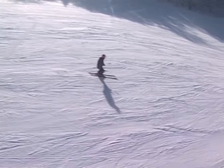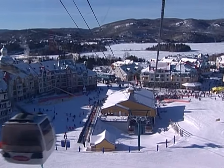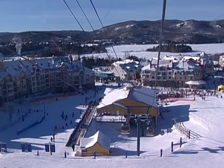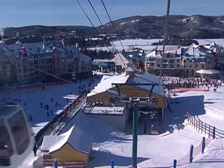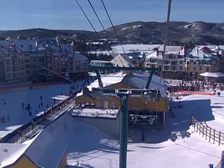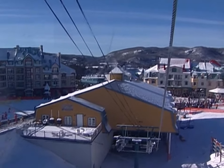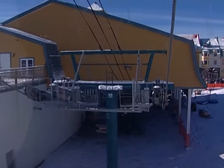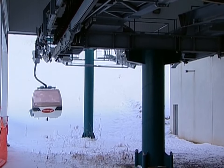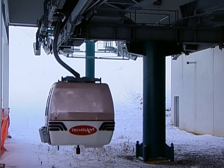Look at that skier go. We're just zipping along. Oh, great. There are already lots of people waiting to take a ride up to the top of the hill. Now we're heading down into my loading zone. Here comes one of my cars. I'll show you how it all works.